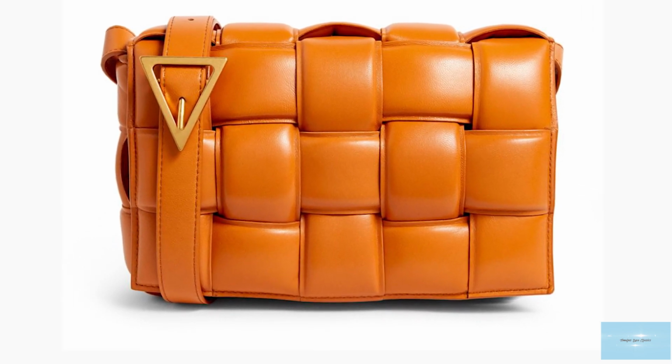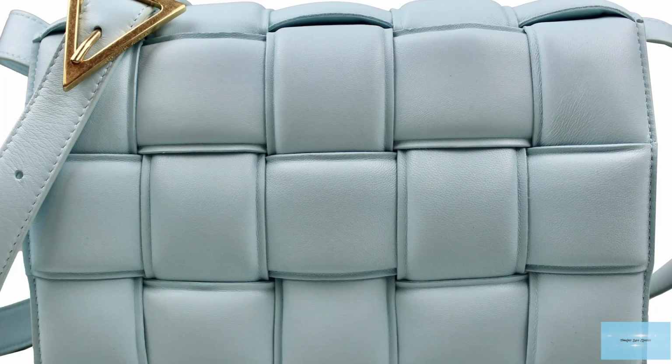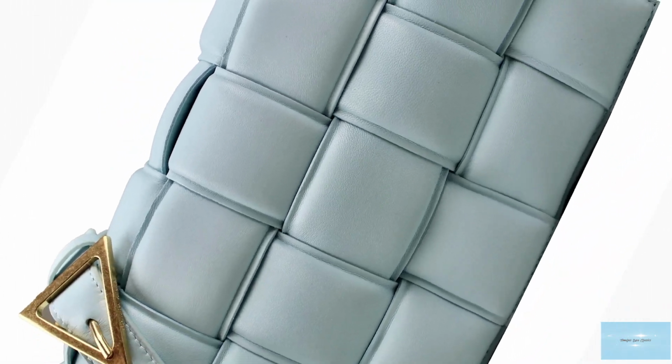Prices of the Bottega cassette bag start at upwards of £1,800 for the small and upwards of £2,510 for the small in the Bottega padded cassette variation.